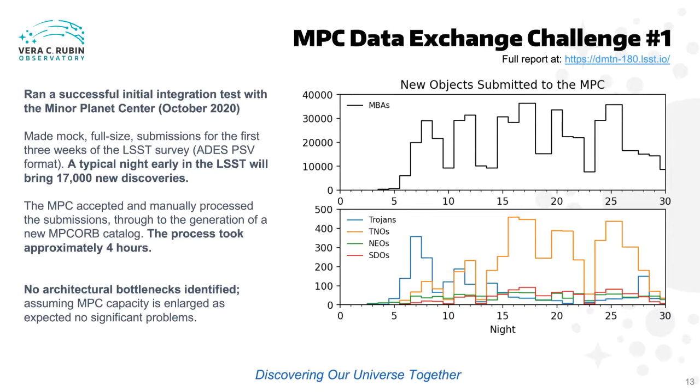So we ran this process, and for a typical LSST night, the process took about 4 hours, which is great because that's our computational budget. There are still some steps to add there, but bottom line, based on this, we've identified no architectural bottlenecks, so nothing where we have to invent new technologies or come up with completely novel ways of doing things. Assuming MPC capacity is enlarged as expected, and capacity here means computational capacity, we don't expect significant problems. But of course, we'll be doing this on an annual basis, so we're planning out the next one for September, just to make sure that we have everything ready in time.